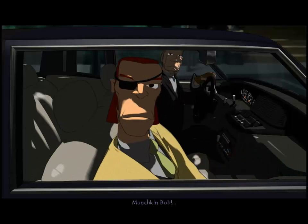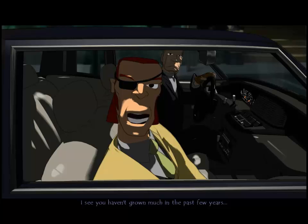Munchkin Bob, I see you haven't grown much in the past few years. If it ain't Gustav, my one-eyed pal. It looks like the eye they ripped out of you hasn't grown back either. Careful, Bob. Don't tempt me. Let's just get down to business. They're still in that dumb museum, right?